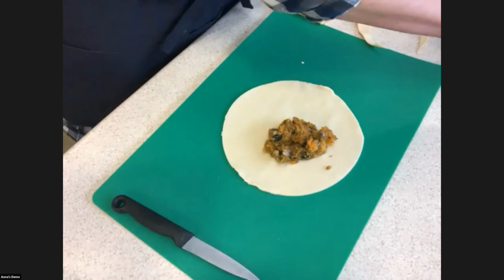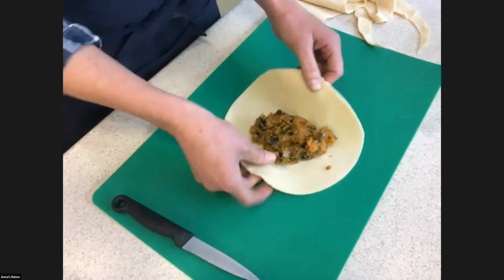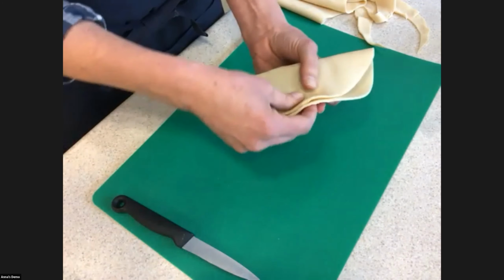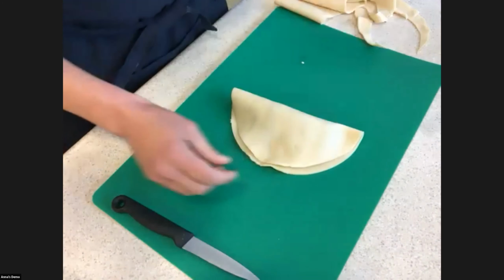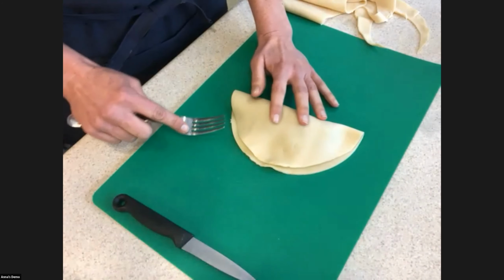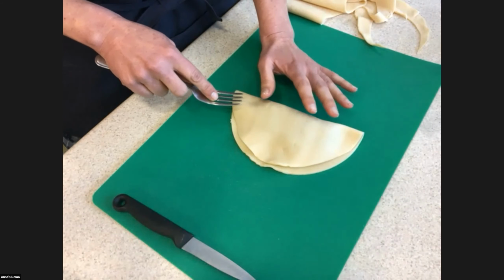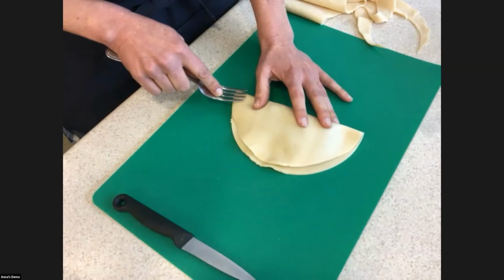So the nice thing about these hand pies is that you can bake them right away, or you can freeze them. And so what I do sometimes is just make a whole bunch and then put them in the freezer, and I can use them later. And I'll talk about that a little bit more after I finish demonstrating this.